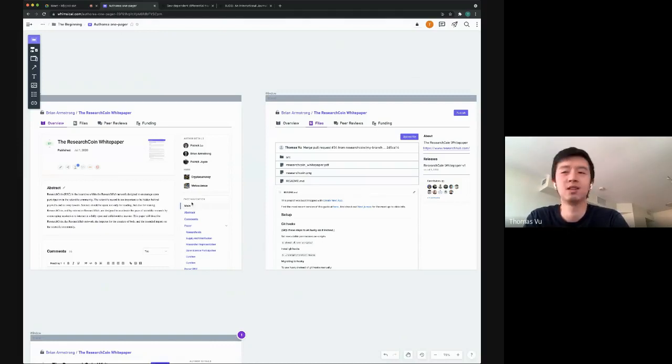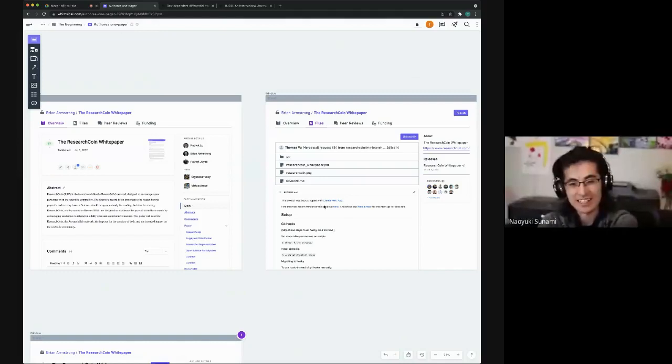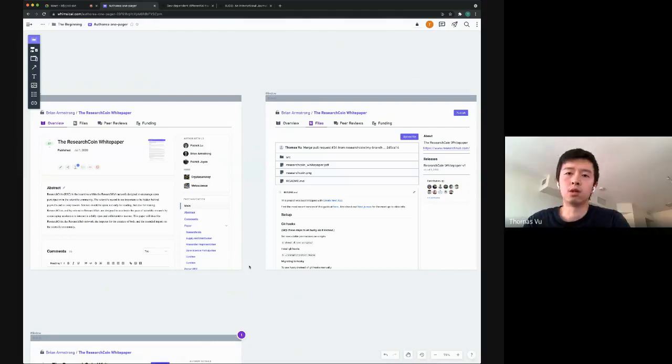Any objections? I like this idea. But having said that, I already have my paper on GitHub, and it's already contributable. So for me, it's kind of hard to see how it works.